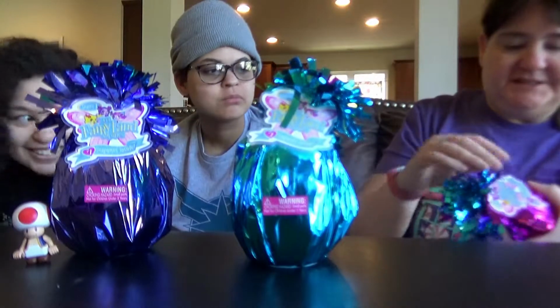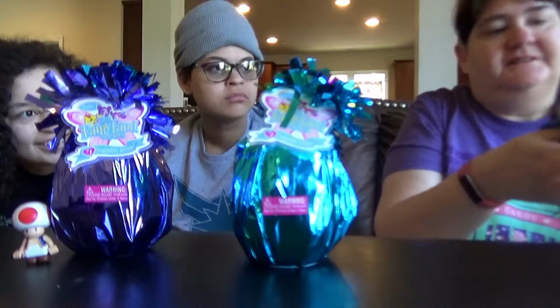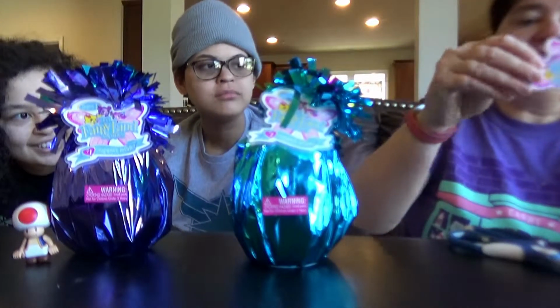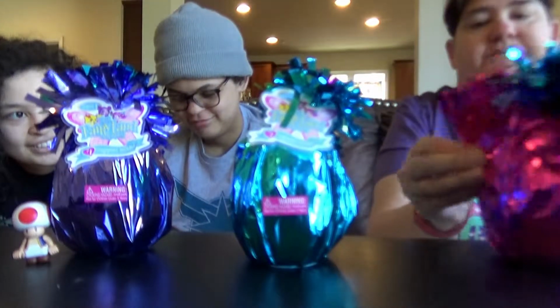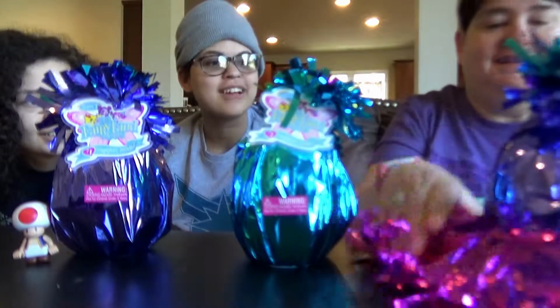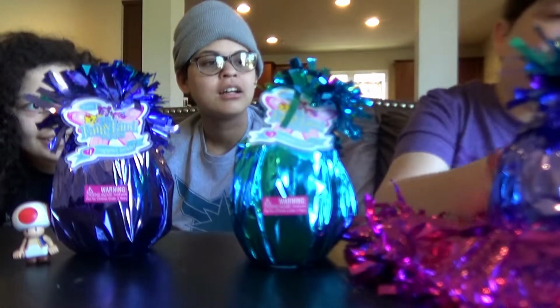So let's see, where do I start? This has like a thing cut off. And then there's a little Fairyland tag. So then I unwrap this frilly wrap. Look at that. And there's another one. And then there's another one. Yeah, I think because it's layered like wool dolls.